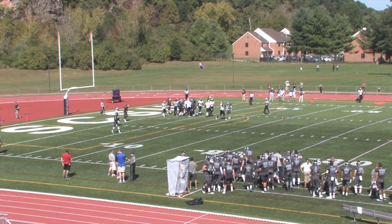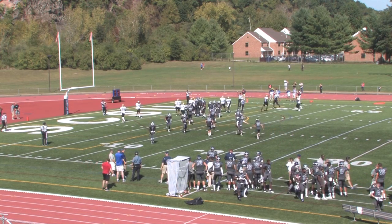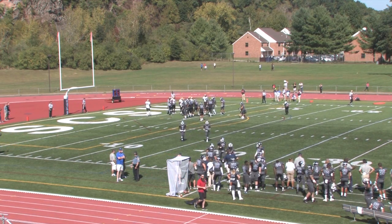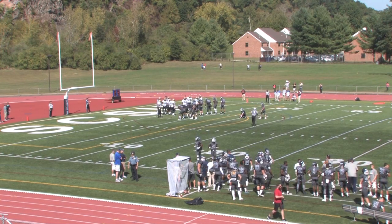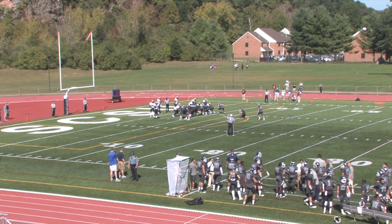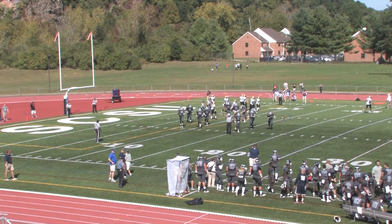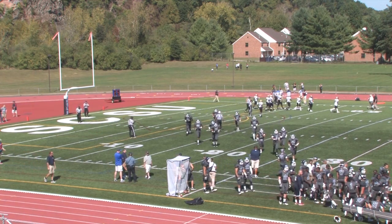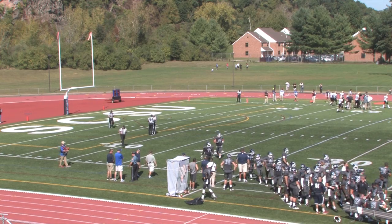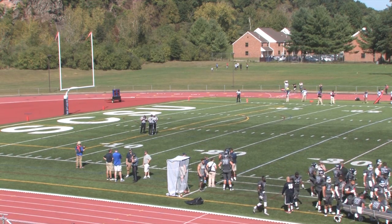AIC defense has made a stop. Hayes was the carry on that play once again. Now it'll be fourth and goal. Simpkins on the tackle. It's fourth down for Southern Connecticut. Southern looks to kick a field goal. Luke about to attempt the field goal. Field goal is good. Score is now Southern 3, AIC 10.